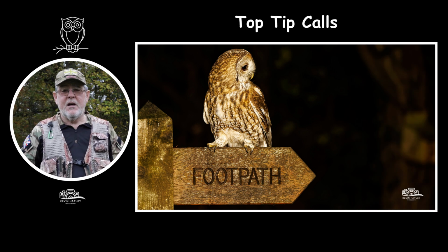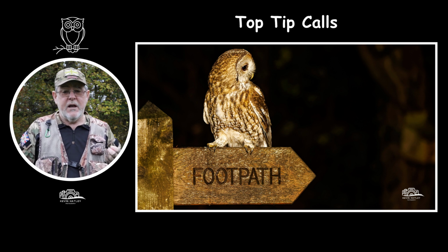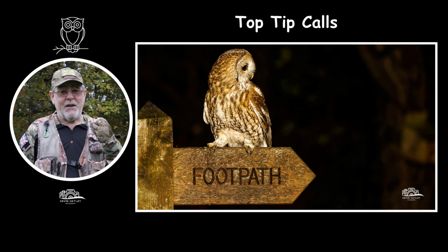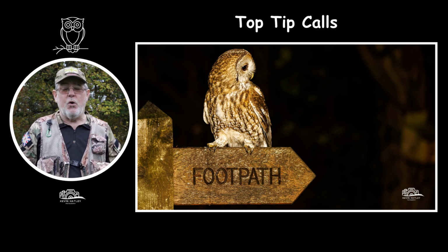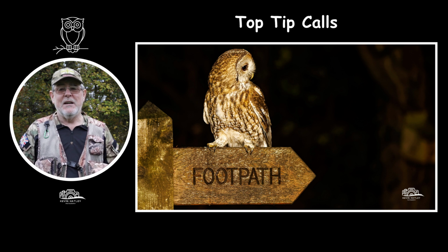Top tip, learn the Tawny Owl's call. It's really important to be able to identify the Tawny Owl's call. The fact is, you're more likely to actually hear an owl before you actually see one. And also, the calls of the male and the female are different. The Tawny Owl is the classic call that we hear, to wit, to who, but it's actually made by both birds. The male making one sound and the female making another. And here it is.